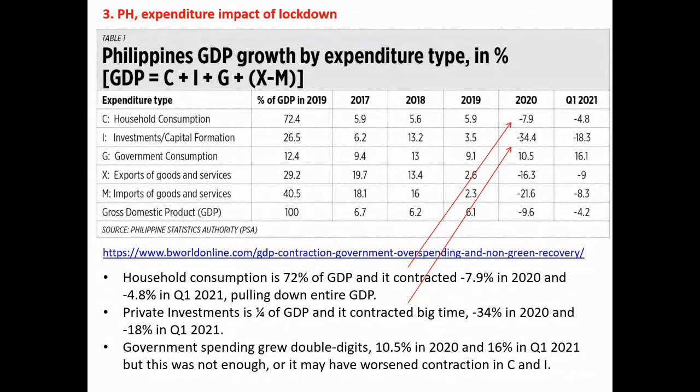How about the expenditure side? Because GDP is measured on the demand side as well as on the supply side, or the industry side. On the demand side, the expenditure side, GDP is composed of household consumption plus private investment plus government consumption plus net of exports and imports. Household consumption is 72% of the GDP and contracted minus 8% in 2020 and minus 4.8% in 2021. If you have 72% of the GDP contracting, then the whole GDP is really pulled down.